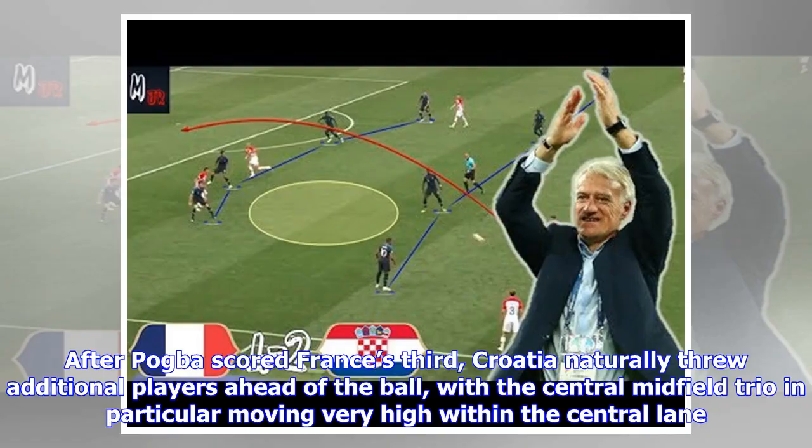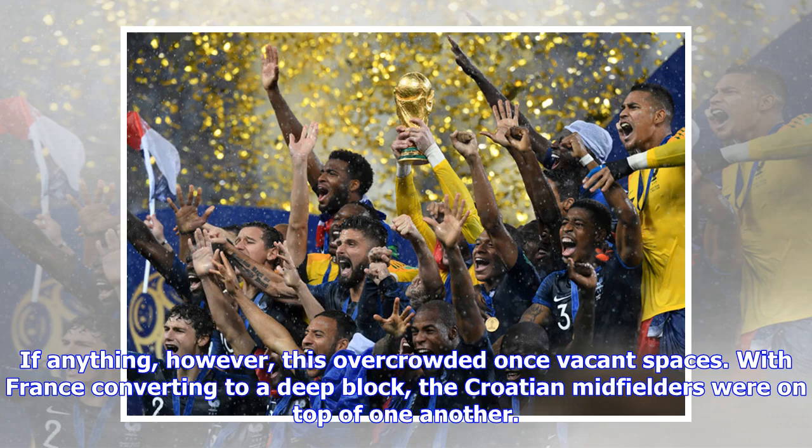After Pogba scored France's third, Croatia naturally threw additional players ahead of the ball, with the central midfield trio in particular moving very high within the central lane. If anything, however, this overcrowded once vacant spaces. With France converting to a deep block, the Croatian midfielders were on top of one another.